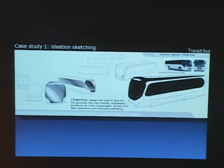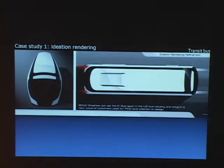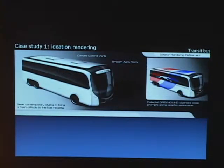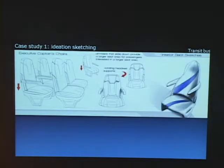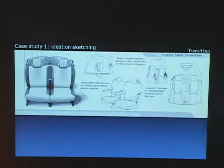This was a project that only lasted in the sketchy phase, where you're just putting down pretty broad interpretations of what you want to happen on this design. Executives can say, no, I don't like the shape, or yes, I like the shape, refine it even further. You have to realize what your target audience is. These are sketches for seats and various operations within the interior of the bus.